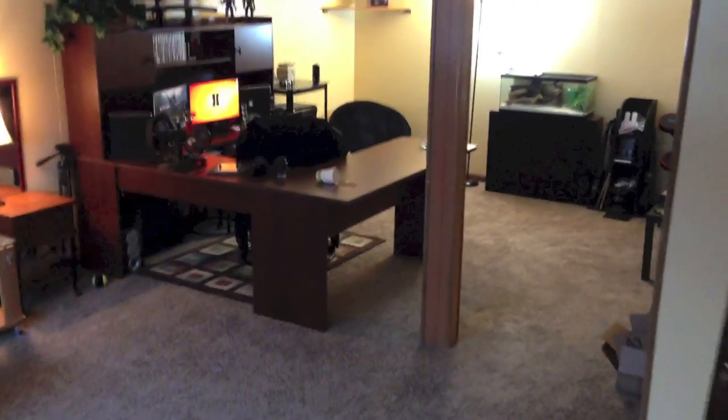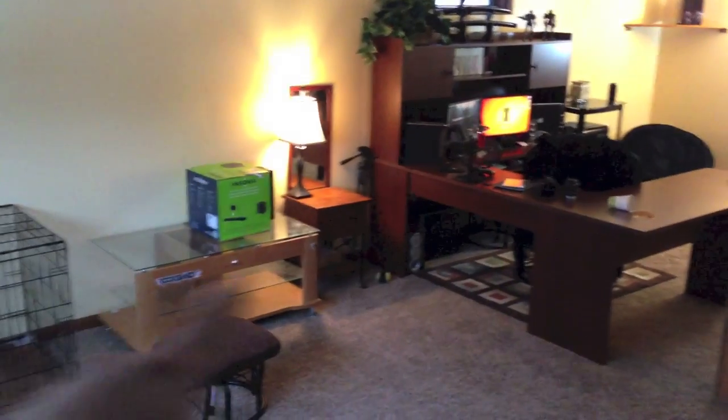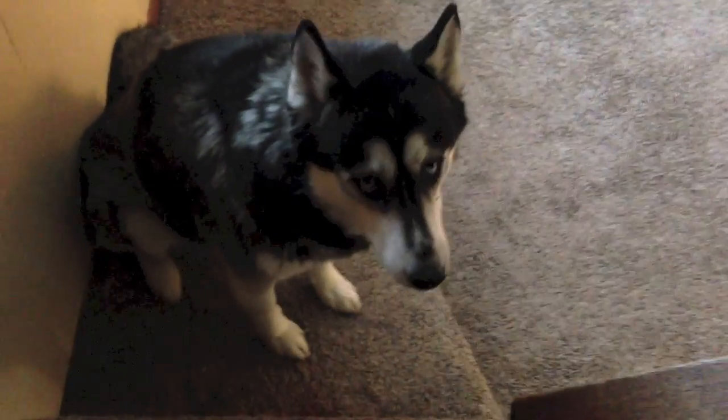Basically, I'm going to go over all the equipment I have in my desk and everything that's down here, which is pretty much kind of like my office. I'll be referring to it more so as the man cave, because I do plan to put an L-shaped couch right there, and also a nice big flat screen TV in the corner there. But first, we're going to kick it off with Nitro.